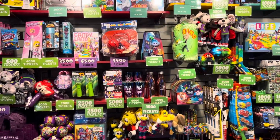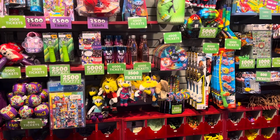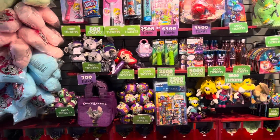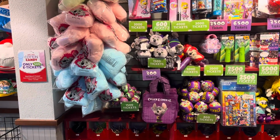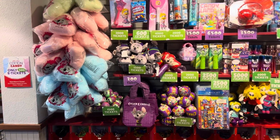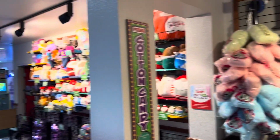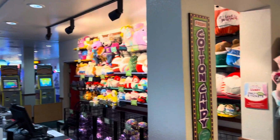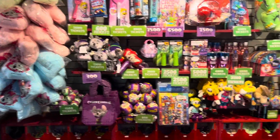There's Chuck E. Cheese cups and thermoses. There's some more Chuck E. Cheese plush like Helen, Henny, and Jasper right there. There are some Chuck E. Cheese balls right there. Chuck E. Cheese bag, and they're only 300 for the Chuck E. Cheese bag. That's actually really good. That's only like one jackpot, because keep in mind that the jackpots here at this Chuck E. Cheese are very good. So I can't wait to show you guys all the games. They have a lot of good ones here.